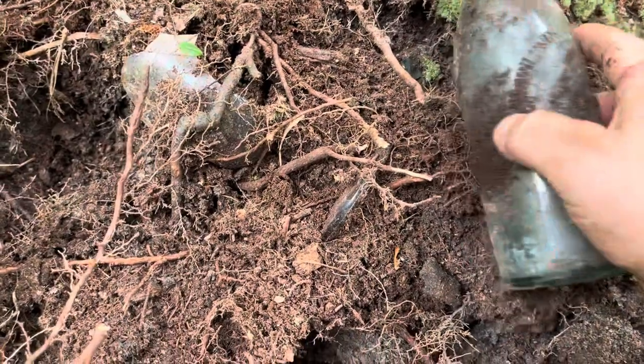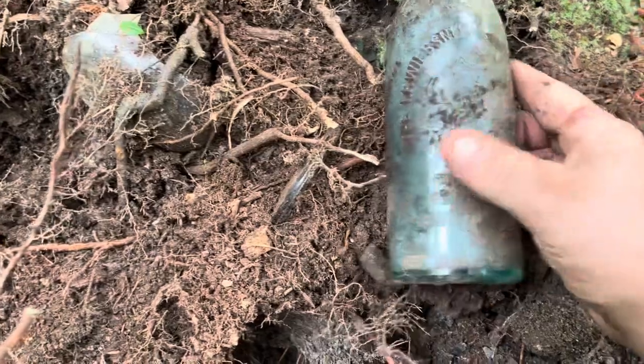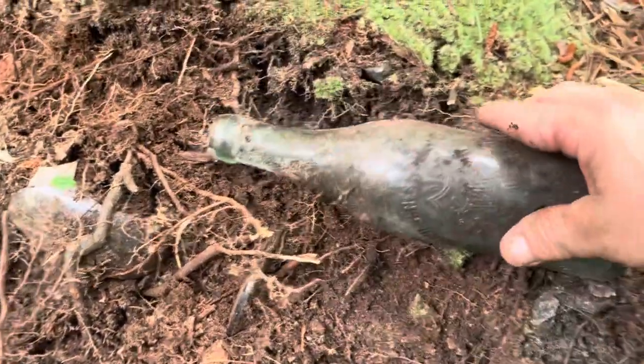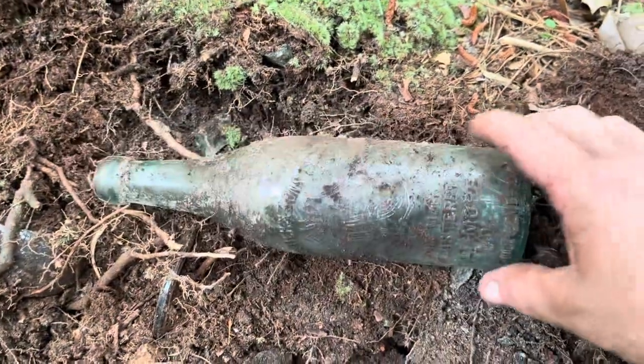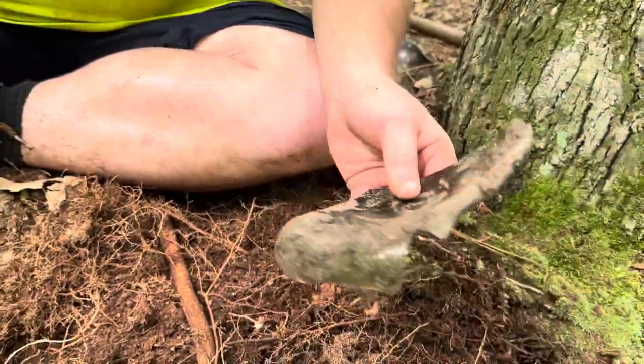Is it the same one? No, that's... Yeah, Wesner. Oh, it is? Okay. J.I. Wesner. That one's got a little better strike on it. Yeah. Baltimore, Maryland. Another blob, guys. How about that? Right next to a demi. Look at the iron pontil demijohn. Oh, it's like olive green, too.